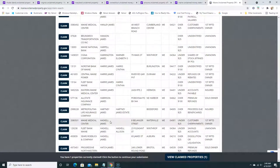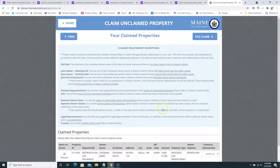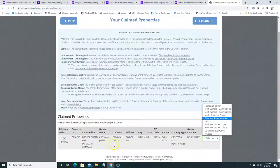Now, we did select one person here and we're going to do exactly what we did before. We're going to click the view claim property. We have one in there. We can see it's here. This one's over $1,000. I'm just going to click joint owners, because maybe it's the husband who's going to look, maybe it's the wife who's going to look, we don't know.